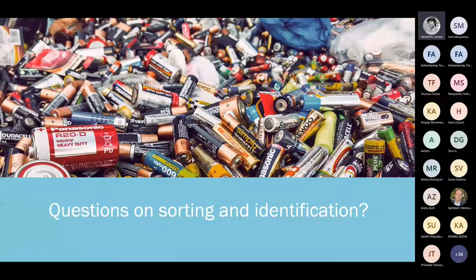Okay, so I think let's take a moment to have a 5-minute break, and we will restart with the next section on lithium ion batteries and how we can manage these, how we can address this waste stream, and then go into some more of those details.